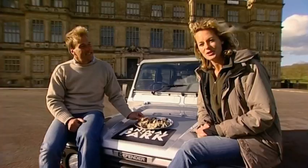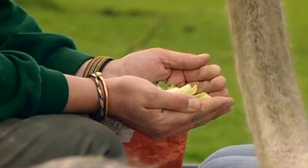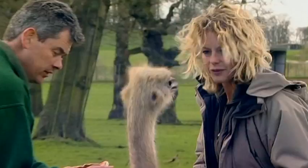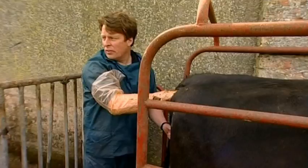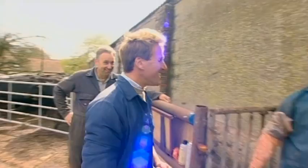Why the head of Pets Corner is taking a crash course in lion keeping. Okay. I put my foot down at lending a hand to feed the ostriches. Give a little bit of cabbage in there. I'm not sure I dare do that. And I get a feel for life on the farm with the safari park vet. Would you like to have a go or? I don't want to say can I.